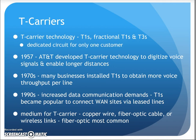In the 50s, AT&T developed T-carrier technology to digitize voice signals and enable longer distances. In addition, they did this as a way to, if you think of a neighborhood, all the phone lines in a neighborhood, I could take all the phone lines in a neighborhood, multiplex them together on a T-carrier, and send that back to the CO as a trunk line. That was another idea behind this.